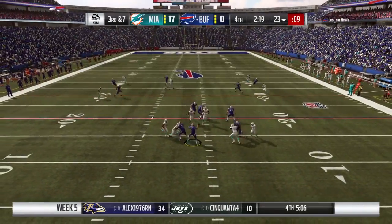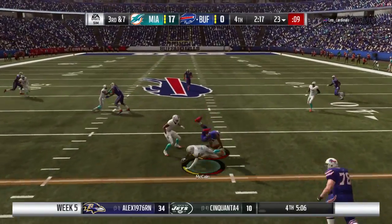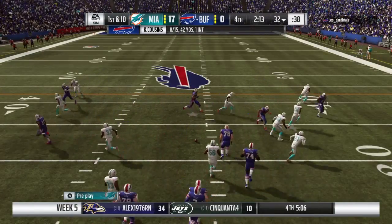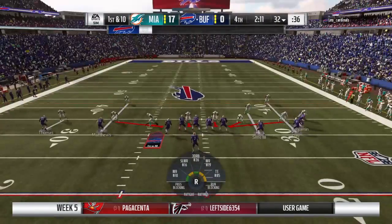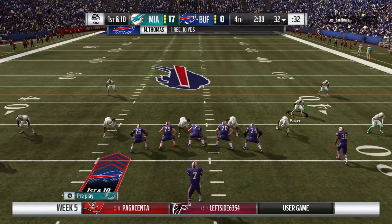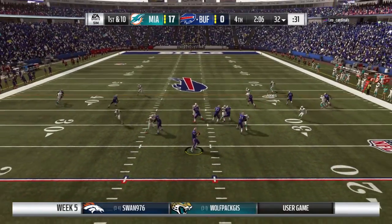Cousins from the gun on 3rd. He throws and he hits the slant route to Thomas. And he's got it past the 30 before he's hit and dropped. That's his first catch so far. They've held him under wraps, but he's got a 1st down there.